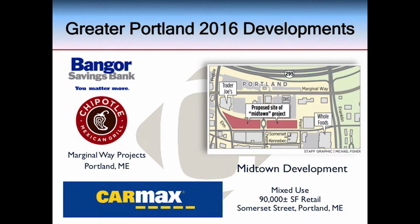or are already underway. Bangor Savings Bank is building a new site down by what used to be the car wash there on Marginal Way, and Chipotle is moving in, anchoring the Century Plaza location. And I understand there are some other smaller tenants going in there with them as well. And then CarMax is being developed across from the Maine Mall. I think we've all seen CarMax commercials.